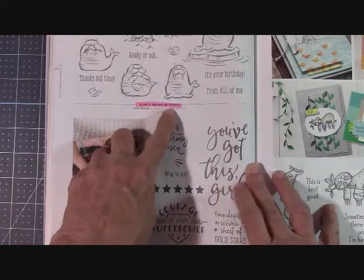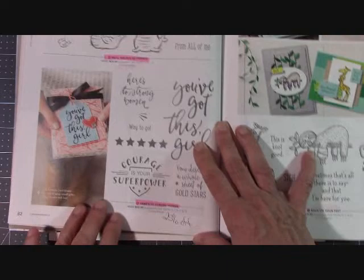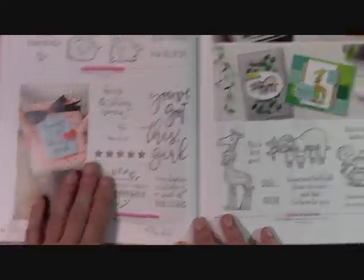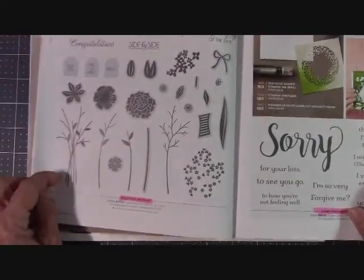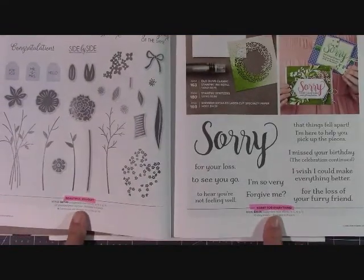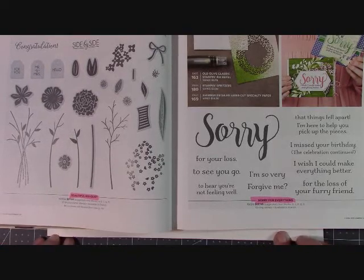Will Walrus Be Friends? I love this. It is retiring. Here's to Strong Women, 25% off right here. And then Back on Your Feet will be staying with us. Beautiful Bouquet is retiring. Sorry for Everything, retiring. So everything on pages 84 and 85 is retiring.